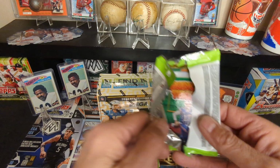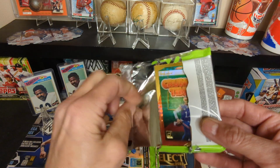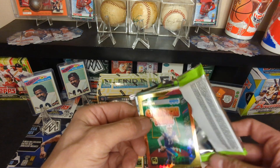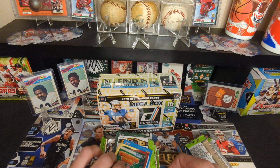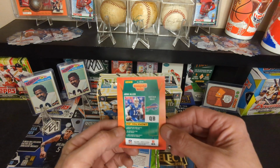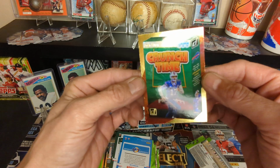And they bought, holy goodness, look at the very first card, a Josh Allen Crunch Time. Very first card in that, it looks gold. Tell me that's gold. Very first card. Okay, so that is not gold, that's just a base. Still super cool.